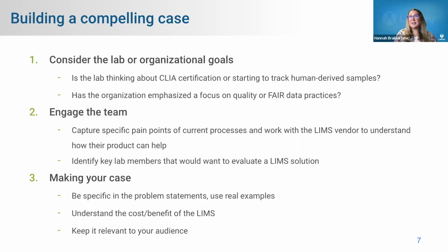The other bonus of engaging your team is you start to build momentum and excitement around a LIMS system. So it's not just you making this compelling case. It's multiple people in the lab that are interested.